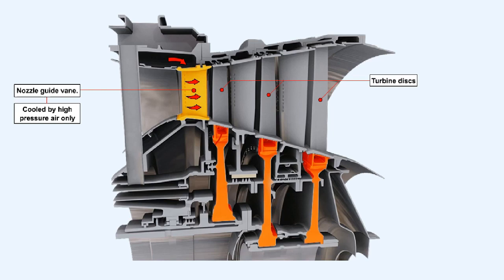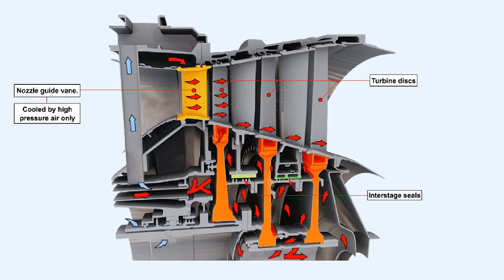In the vast majority of gas turbine engines, the turbine blades are fixed to turbine discs. Heat conduction from the turbine blades to the turbine disc requires that the turbine discs are cooled and prevented from suffering thermal fatigue from uncontrolled expansion and contraction. This diagram shows how the front and rear faces of each of the turbine discs is cooled by high-pressure compressor air, the actual pressure in each disc cavity being controlled by interstage seals. More on interstage seals momentarily.